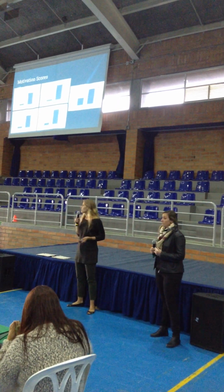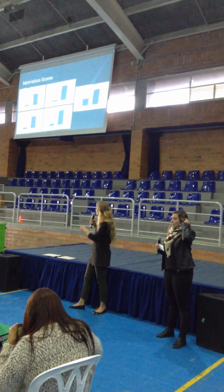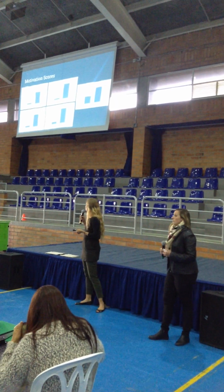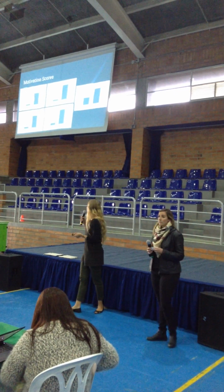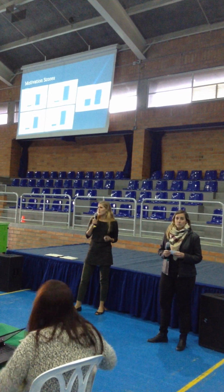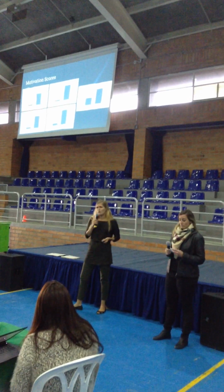The cluster of 4 shows the post-tests on the left side for our control units, and on the right side for our PBL units. And then the one that's off to the side that shows a smaller increase is Kel's classroom.